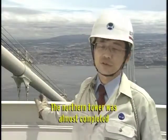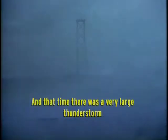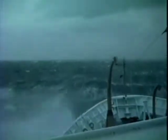The weather, however, was not so accommodating. That was a thunderstorm. In December of 1992, the northern tower was almost completed, and this southern tower is about 200 meters high or something. And at that time there was a very large thunderstorm. It broke the measuring equipment on the cranes on the northern tower, and we had to stop the construction work about 3 weeks. In fact, between heavy rain, typhoons, and rough seas, construction was able to progress only about 6 days in 10. But this had been factored into the schedule, so the overall delay was minimal.